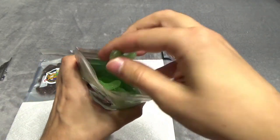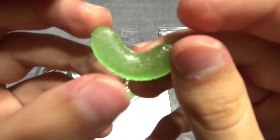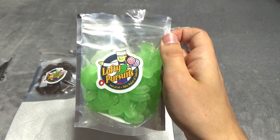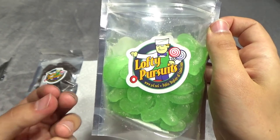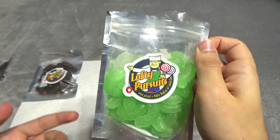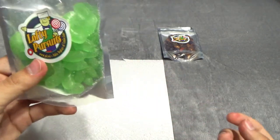Pop the bag open. We have the little pickle itself, kind of translucent. No fancy stamp on it or anything, and let's get right to it. Mmm. Okay. So it doesn't taste as much like the pickle itself, if that makes sense. It tastes more like the brine that the pickle would be in, in the jar. Very vinegary, acid flavor. And honestly, yeah, I like it. It's really good.